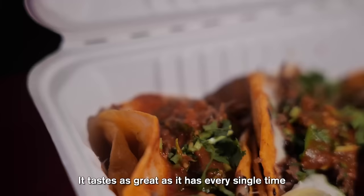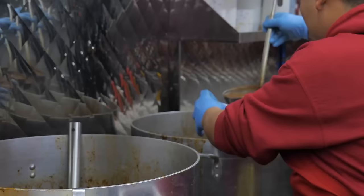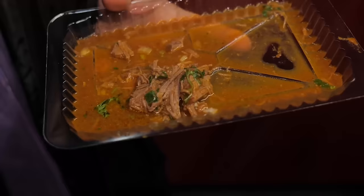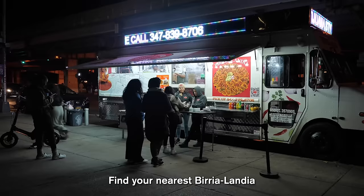The taste is great, as it has every single time. I love that crispy shell, the tender, juicy meat, just the right amount of spice in here. Phenomenal. You actually look in the consomme. Look at the chunks of beef that you are dipping your birria into. You could eat the consomme on the side. I think I'd be very satisfied if this was all I ate. This was my meal, just the consomme itself. And if you've never had a birria taco before in New York City, find your nearest Birria-Landia.